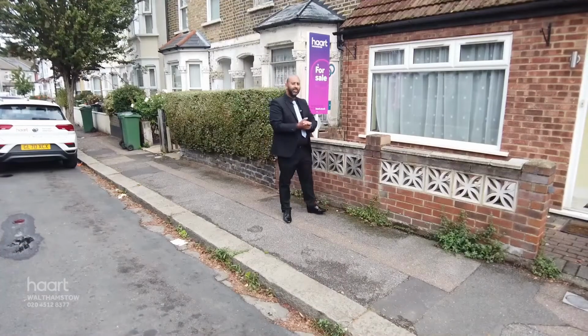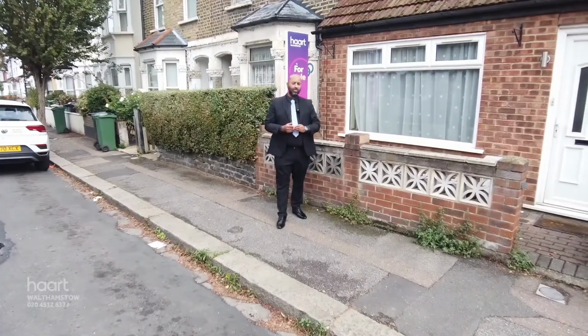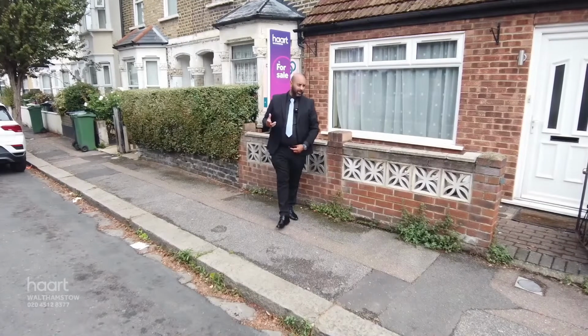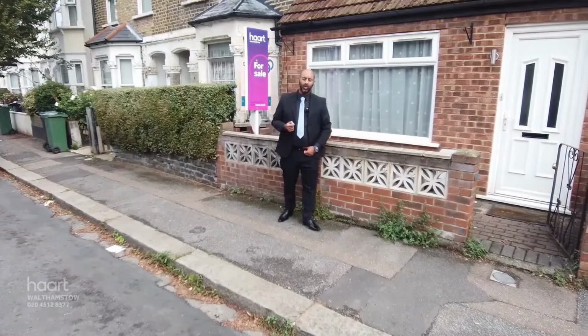Hi guys, today I'm at St John's Road. This is a lovely three bed mid-terrace property. The property is a chain free property. It's got a ground floor bathroom and it's got three bedrooms as well. The property is located not far from Wood Street Station and also a 10 minute walk to Lloyd's Park.